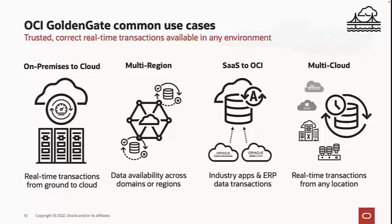Now that OCI GoldenGate is out, it makes it very easy for us to do real-time replication across our regions in OCI Cloud. We can do replication in other clouds as well, whether we're using GoldenGate deployed on compute or our service. So really enabling very ease of use for multi-region.